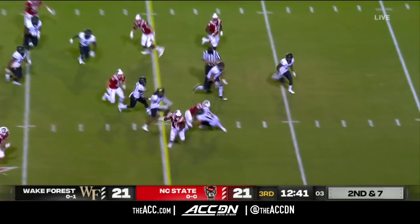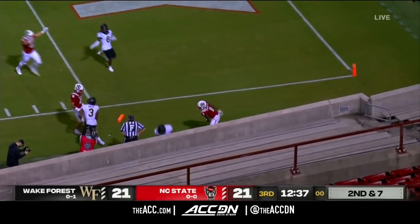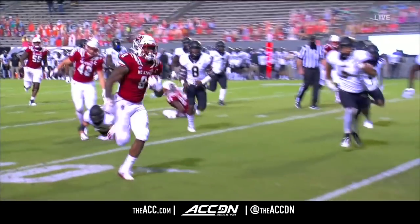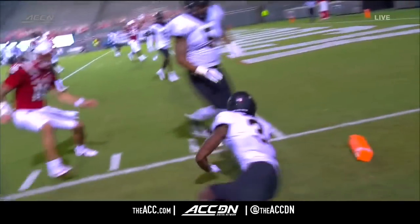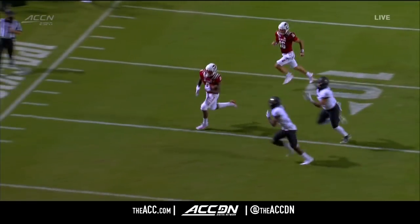And another handoff, and once again the running back Person gets free, bouncing outside, diving for the pylon, and just short. They're going to mark it. Safeties, and they do a good job of running the football. North Carolina State does. Person's got to be careful here. That ball comes out, and he's fortunate it did not go into the end zone. Obviously, that'd be a touchback for Wake Forest.